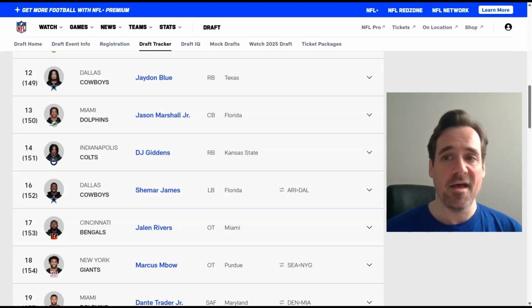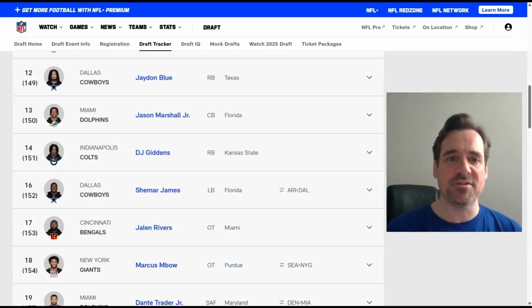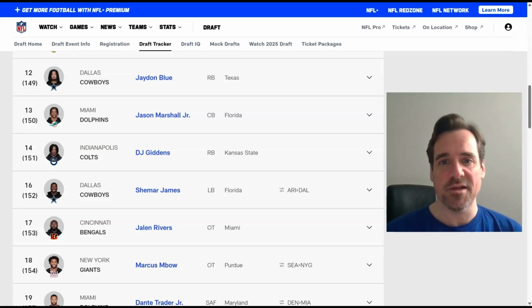So none of them got overall great grades. There's a guy out there named Renee something. Based on draft grades, he puts together a consensus draft grade, and no one in the NFC North was in the top 18. I think Bears were at 19th. That was the highest. So none of these drafts look great on paper.